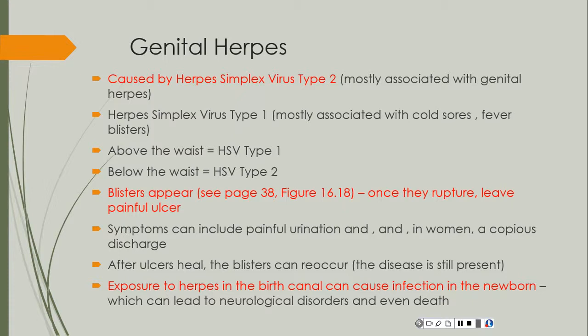Genital herpes is also caused by a virus. It's caused by a virus called herpes simplex virus type 2. Type 2 is mostly associated with genital herpes. And then of course we have herpes simplex virus type 1 that most people have had, that's associated with cold sores on the face, on the lips, or fever blisters. So the rule of thumb here is if the herpes simplex virus is above the waist, it's usually type 1. If it's below the waist, it's usually type 2.